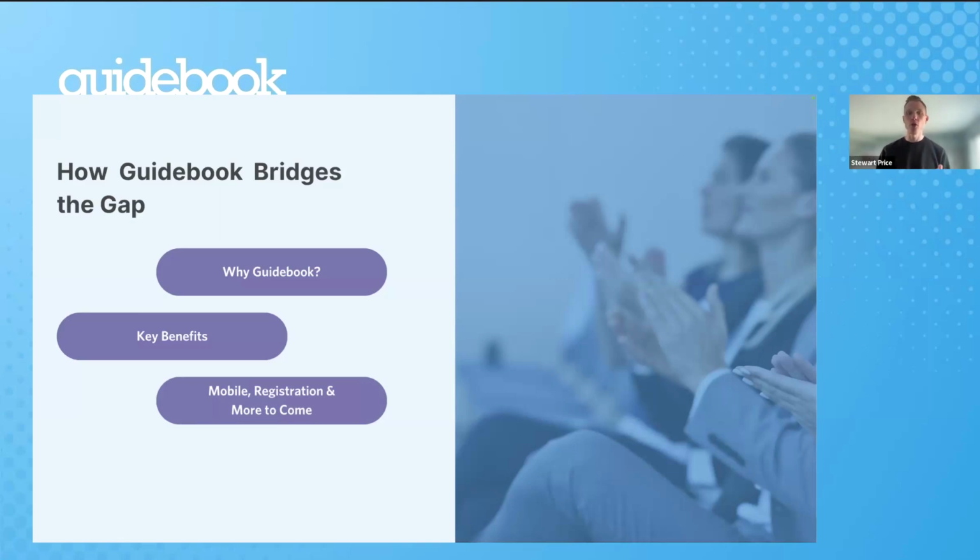And I think if we all agree that an event is an experience, well, then our central argument here at Guidebook is that mobile technology should sit at the heart of planning and software choices, because it can have the biggest positive impact on the person's experience. So in summary, that is our thesis, right? And that is why we're launching Guidebook registration now. We don't want anyone to compromise on mobile anymore.